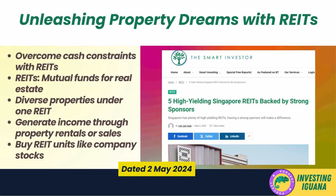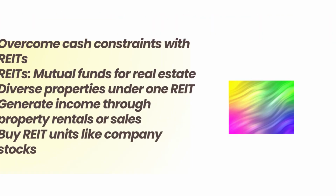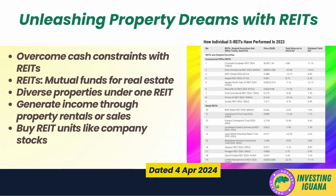Think of REITs as a large collective fund, similar to a mutual fund, but specifically designed for real estate. This fund is pooled together from the investments of individuals like you and your friends, as well as other investors around the world. The REIT uses this pool of money to buy and manage a diverse range of properties. These can include shopping malls, office buildings, hotels, warehouses, and more. The goal of the REIT is to generate income through these properties, either through rental income or through the sale of the properties at a profit.